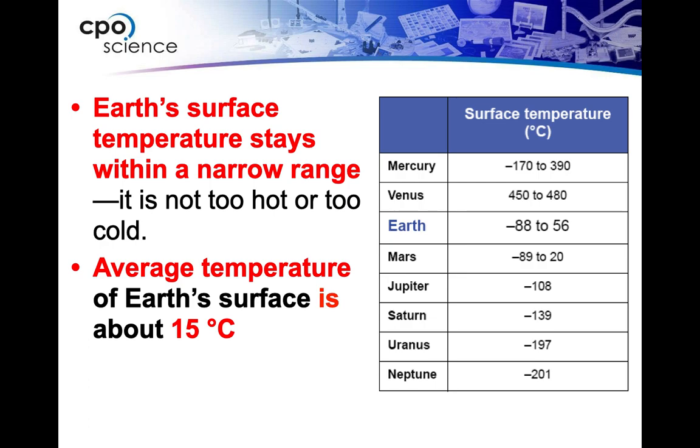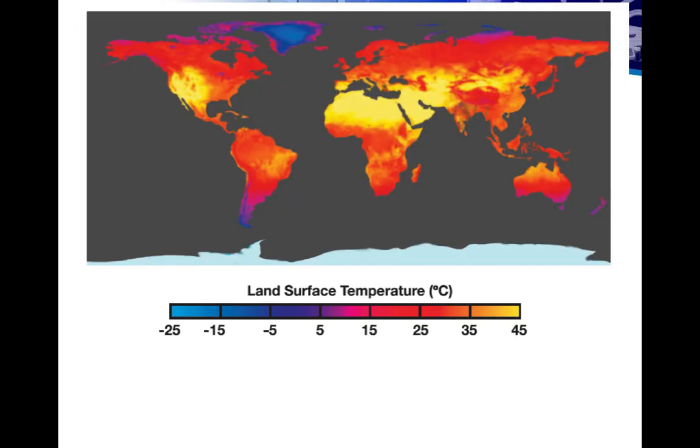So the average temperature on Earth's surface is about 15 degrees Celsius. And I know we're not that familiar with Celsius, but think about room temperature being about 22, 23 degrees Celsius. If you were to have a thermostat set at your house, most of us are familiar with 68, 70 degrees Fahrenheit. You would have it set to around 22 or 23 degrees Celsius, somewhere in there. So the average temperature on Earth is about 15 degrees Celsius when we look at an average.